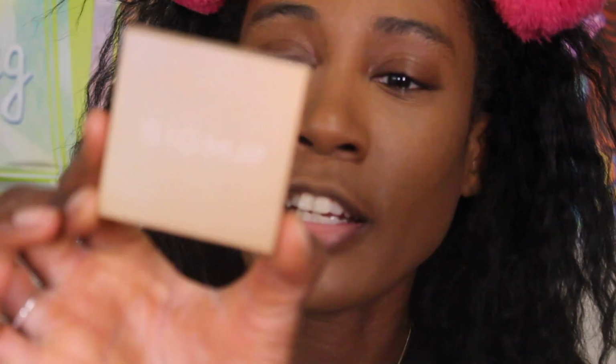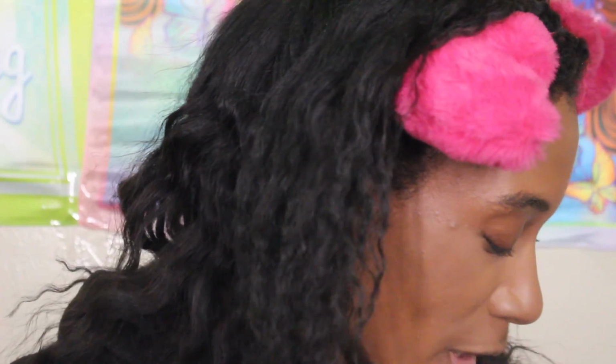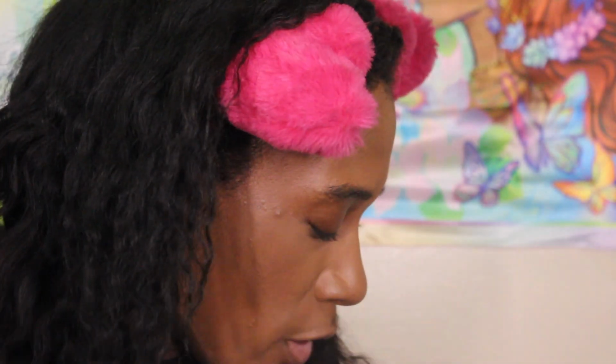Then I have the highlighter in Golden Hour. It's just a classic gold highlighter, if you will, but it's still a really nice product, so I want to use it today as well. Now, I don't know what happened to my bronzer brush. I swore I brought it with me, but apparently I did not, so I'm gonna just use this F35. This is the tapered highlighter brush. This is one of my favorite highlighter brushes from them.